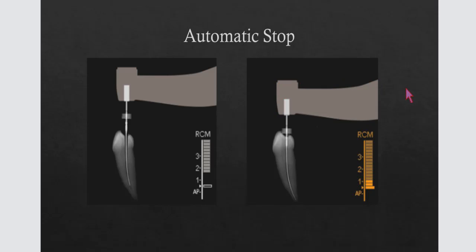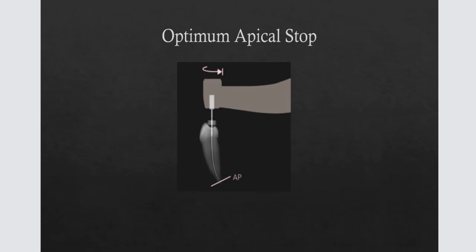This is great for straightforward cases. Sometimes it can be challenging when you're working on, like I said, as an endodontist, second molars, limited openings, through lots of metal crowns and things like that. That can be a little challenging. But in general, for most of the straightforward cases, you can use this auto feature. Optimum apical stop: with this feature, the file will stop and reverse slightly when it gets to the endpoint. So this once again just reduces the risk of the file jamming in the canal.